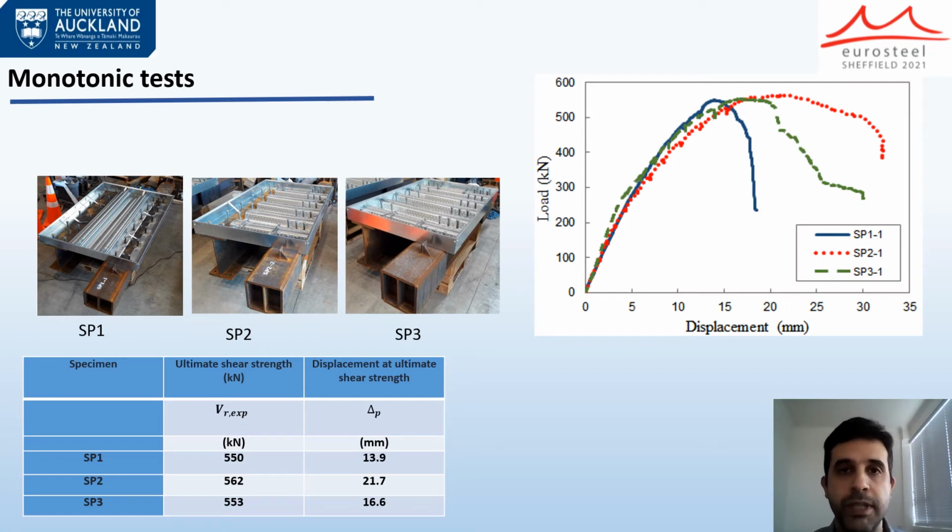All 3 specimens exhibited approximately the same behavior, and the ultimate shear strength of the 3 specimens was around 550 kilonewtons, but these ultimate loads appeared at slightly different displacements. And as you can see, the first one exhibited the most brittle behavior among them, with a sharp drop in load carrying capacity.